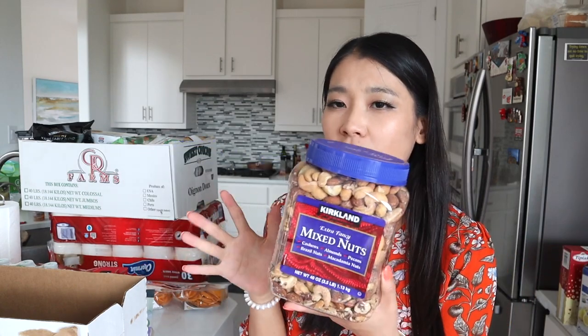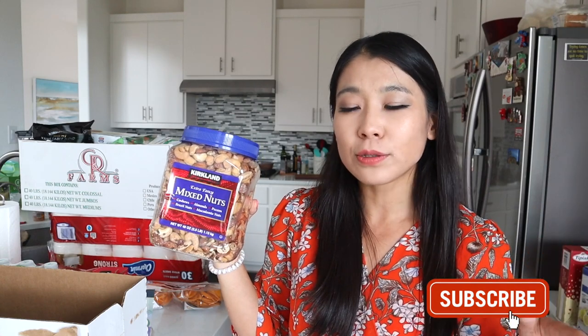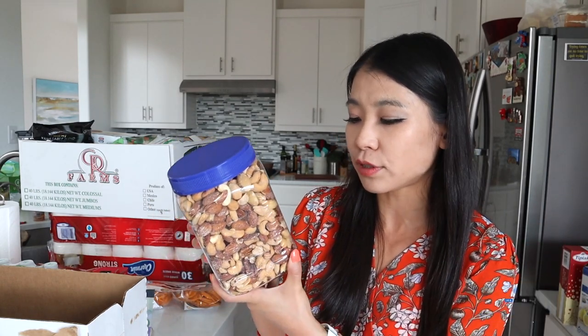This one has cashews, almonds, pecans, and this is one of the very classic nuts that Costco carries. They also have a green bottle, I believe, or a green lid. I believe that one is actually salt-free or sodium-free. I do recommend that if you have concerns with sodium, you may not want to pick up this item because it does contain quite a bit of sodium.